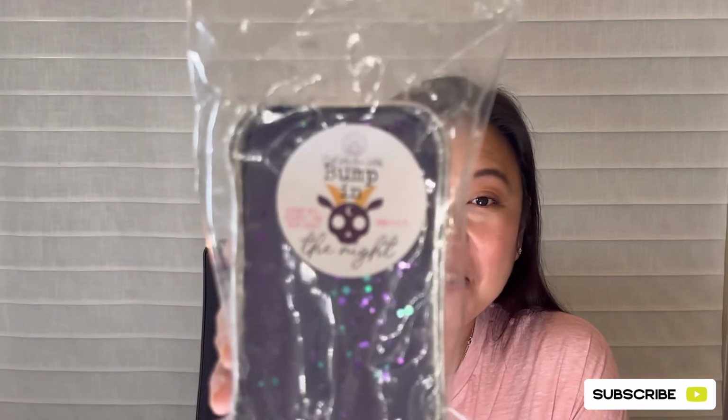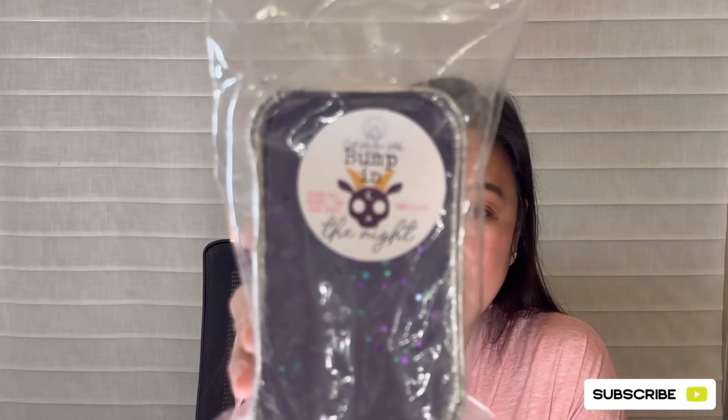If you like lavender and pink sugar, a little bit of bakery, like this is for you. I love this scent, and it's so beautiful on warm. And so happy to have a loaf of it. Bump in the Night. Gorgeous, gorgeous scent.